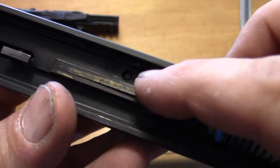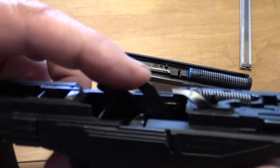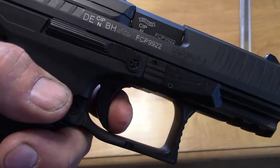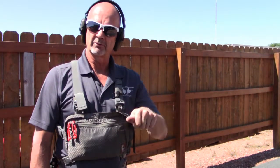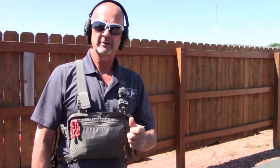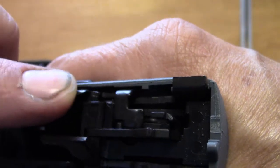Now, the firing pin safety in the PPQ, as the trigger bar pulls across that and depresses it, there's a lot of creep generated from that. And the H&K uses more of a rotary firing pin release, or firing pin block, so that it's just a lot smoother, way smoother.